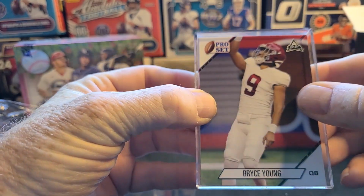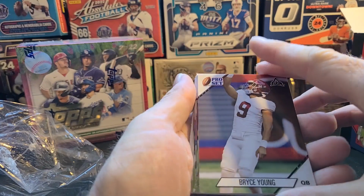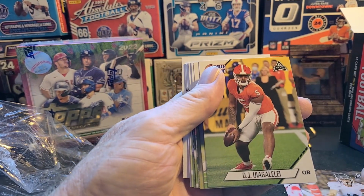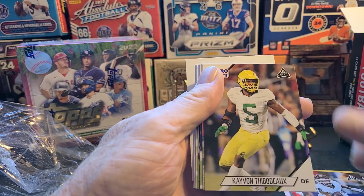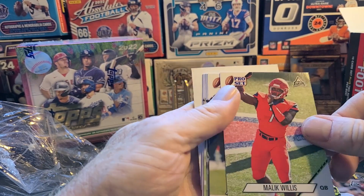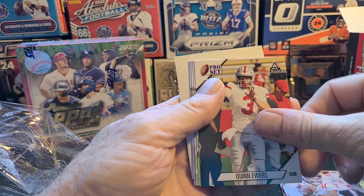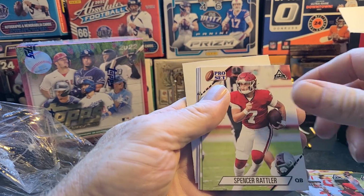So we got a Bryce Young. I guess our autographs will be at the back. I suppose this is the set. CJ Stroud, Carson Strong. I'm not going to give that even a shot. Isaiah Spiller, Thibodeaux, Willis. There's Matt Corral. We got here Quinn Ewers and Spencer Rattler.